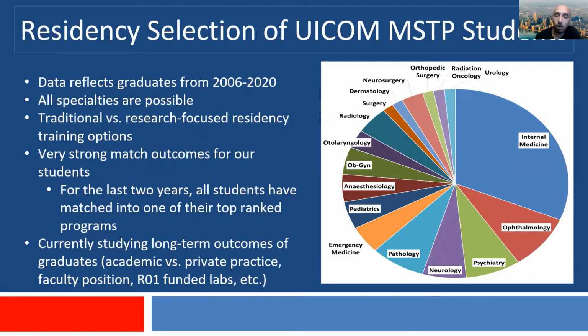Now looking at the outcomes from our program. This is looking at data from roughly the past 15 years. Internal medicine is the most commonly matched specialty, and that's generally true for general medical school graduates as well. There are a number of different options as well, having gone through MD-PhD programs. There are research-focused residency tracks, which are becoming more popular. We've had very strong match outcomes for our students, and everyone is always matching into their top-ranked places. Our program is also looking at some long-term outcomes of graduates. We're tracking that, but if you think about how it takes 8 years to finish the program, and then 3 to 7 years after, it takes a while to collect that data.